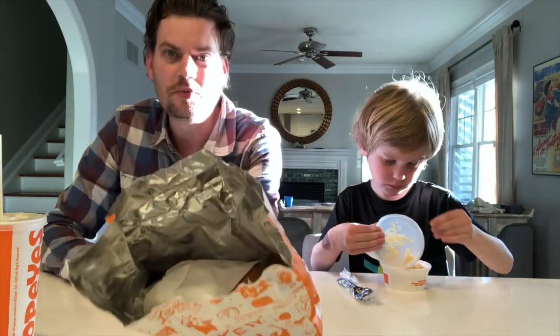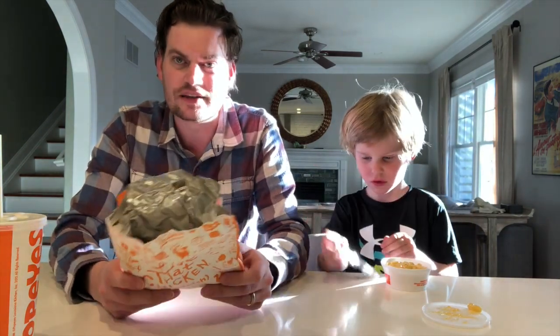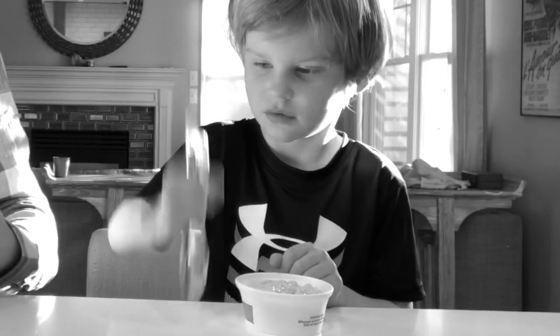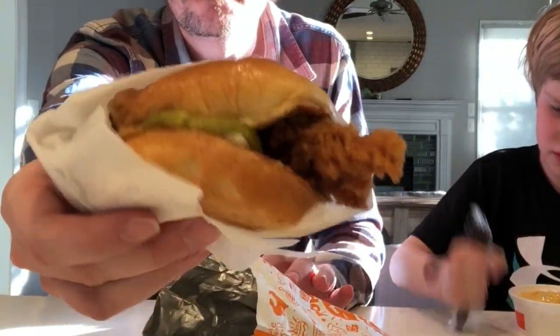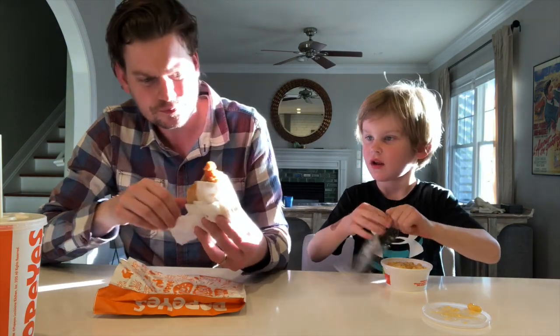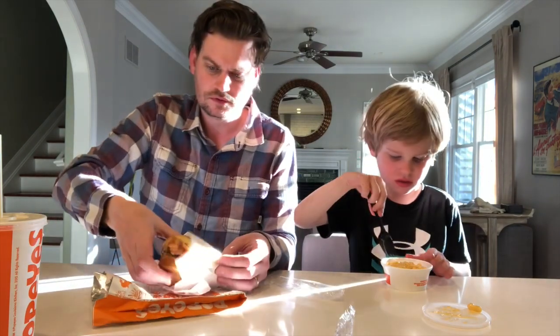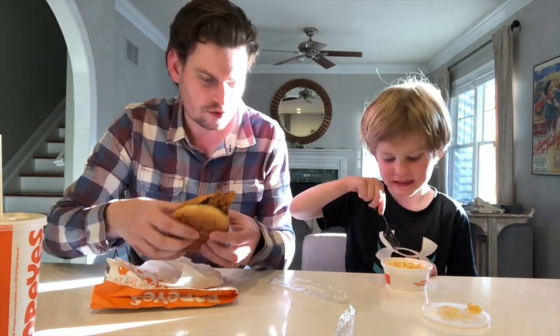Okay, so you open it up. It has this foil bag, just like Chick-fil-A. Oh yeah, that mac and cheese looks good. Okay, the unveiling. Very nice. It's bigger than I thought it was gonna be. Dad, I need help. Oh yeah, we gotta get this fork. You got it. Smells good. I smell the pickles first and foremost, and I smell the mac and cheese. You smell that mac and cheese?